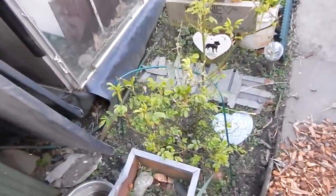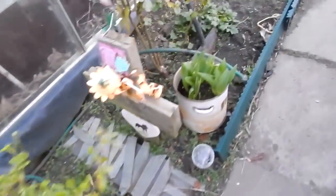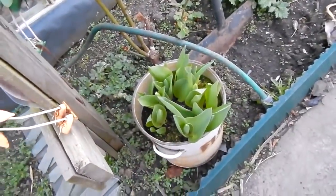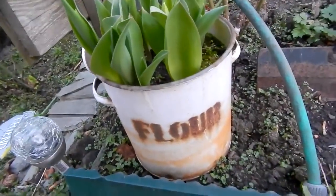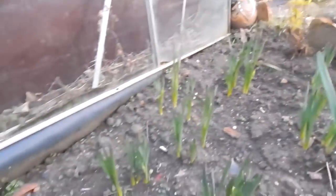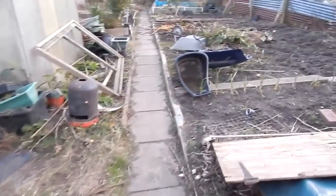And our roses started to grow back there as well. Some more tulips in the flower pot. Get it? That rose is doing alright. These tulip daffodils are coming up alright now. They're going to flower soon. So everything's looking alright. There's garlic.